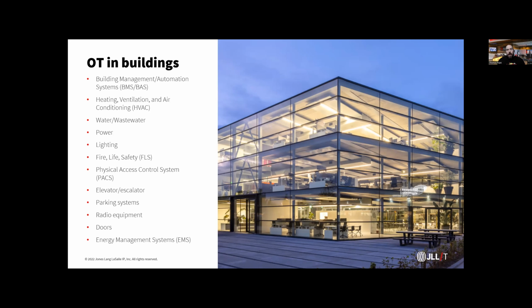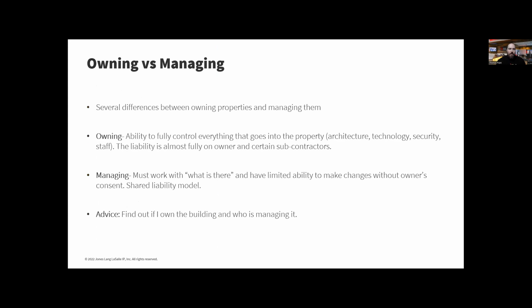You've got energy management. The ones that kind of fall by the wayside are the ones we forget about. The elevators and escalators, definitely operational technology. Parking systems, the little door that opens when you swipe your card. Operational technology. We need to keep that in mind when we're talking about what all goes into a building and being mindful of those things.